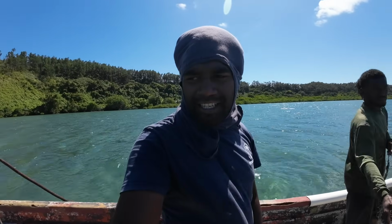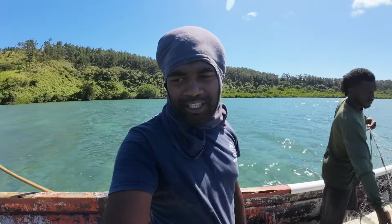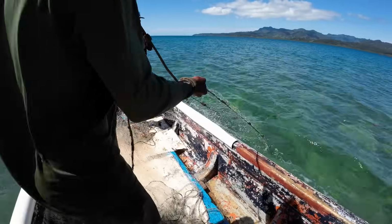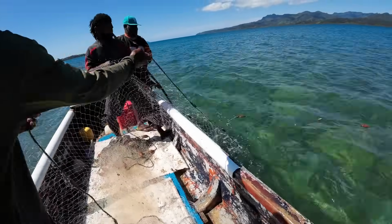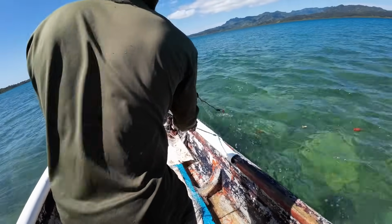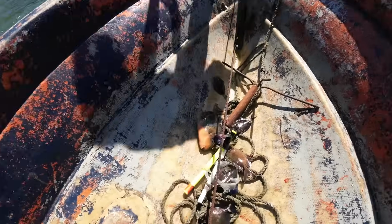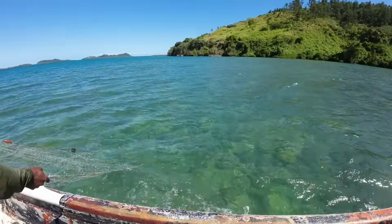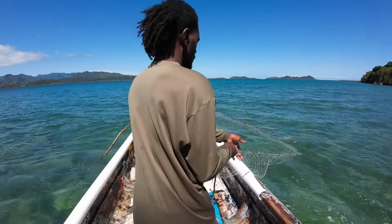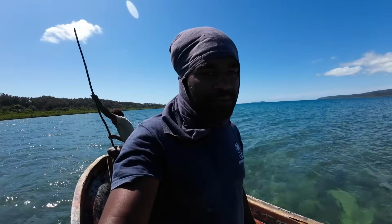Wow, people, starting off good. Every fishing trip we started out slow, but today is good. One more there. Look at this trigger fish, people. One more coming up here.